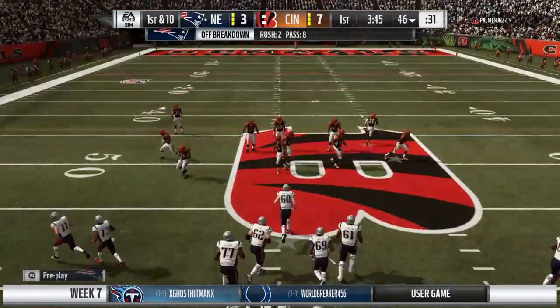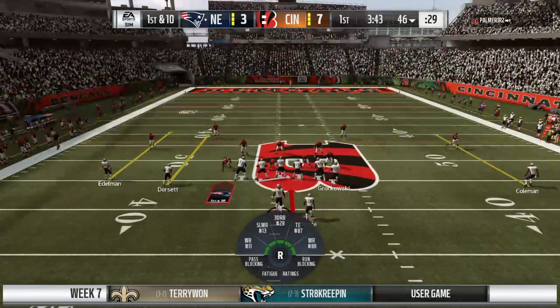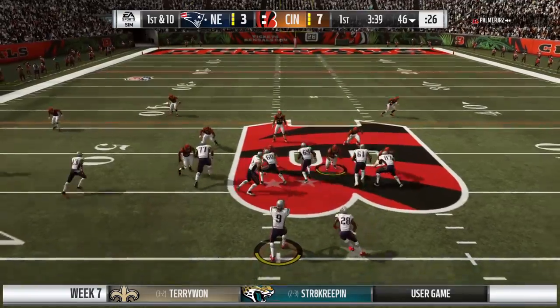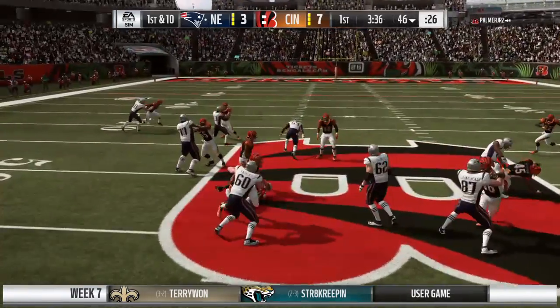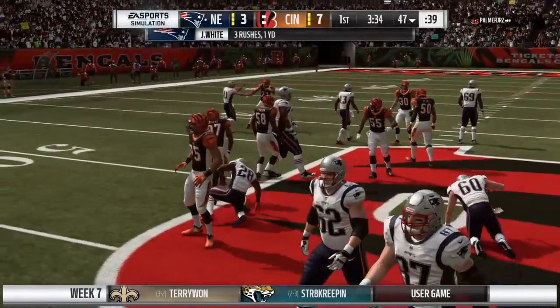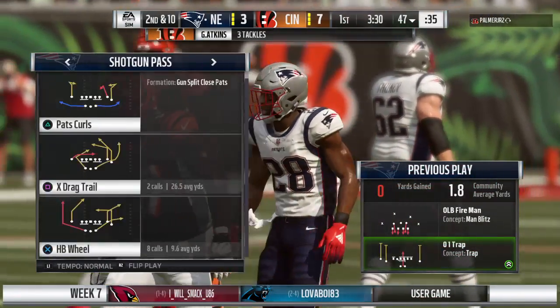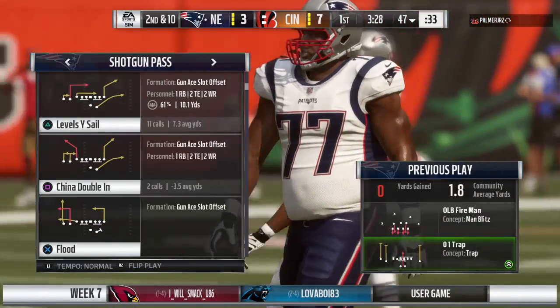A big hitter to start the drive has him up near midfield here for 1st and 10. They'll run it now out of the gun. And he's stopped immediately there. No gain on the play. It'll be 2nd down. Early down stuff to put this offense in a precarious position.